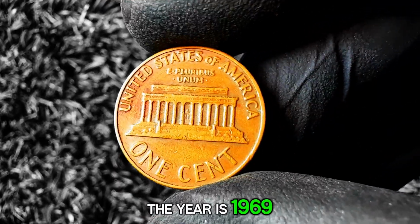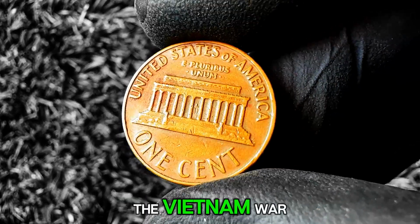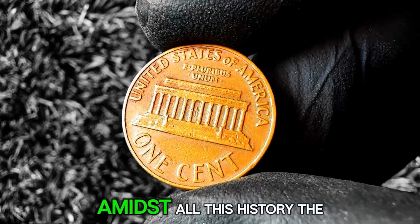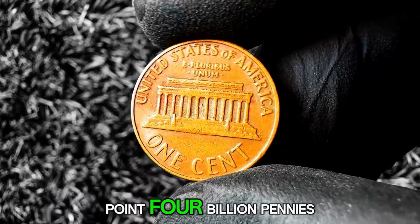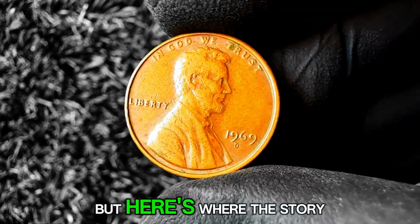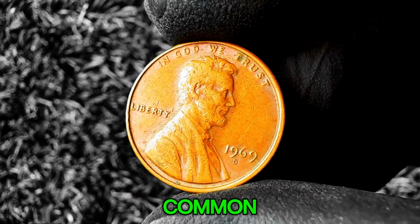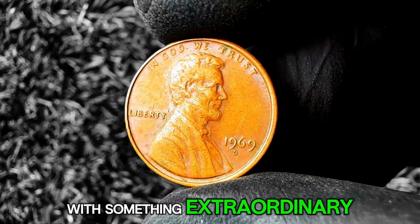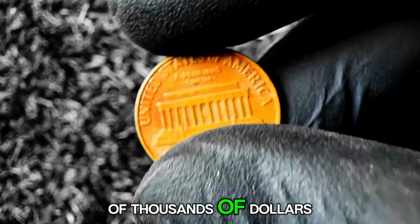The year is 1969. America is buzzing with change. The Vietnam War. The moon landing. Woodstock. Amidst all this history, the Denver Mint quietly produced over 4 billion Lincoln cents. 4 billion pennies. That sounds like a lot of loose change, right? But here's where the story takes a dramatic turn. Most of those pennies were ordinary, common, forgettable. But a select few were struck with something extraordinary, a minting error so rare and precise that collectors today are willing to pay hundreds of thousands of dollars just to own one.